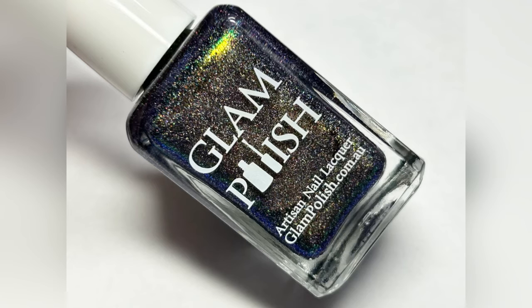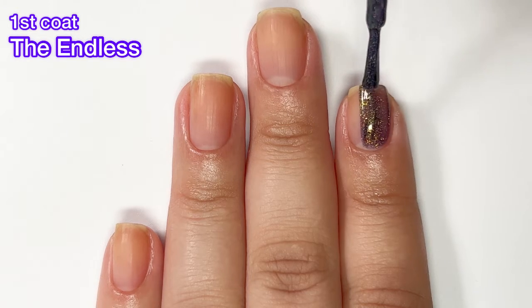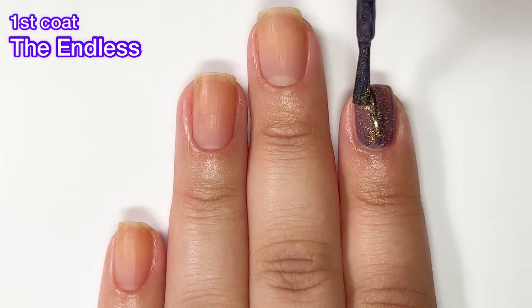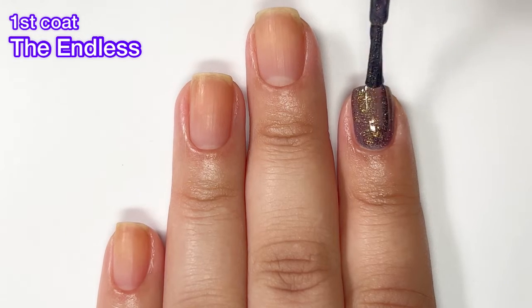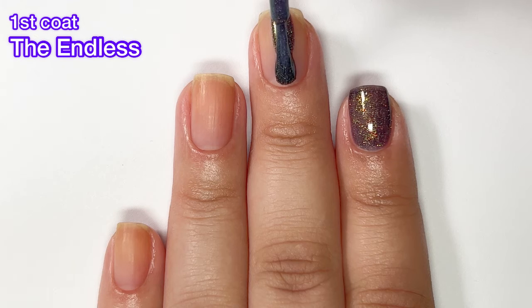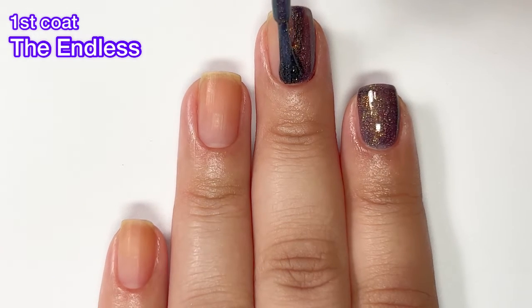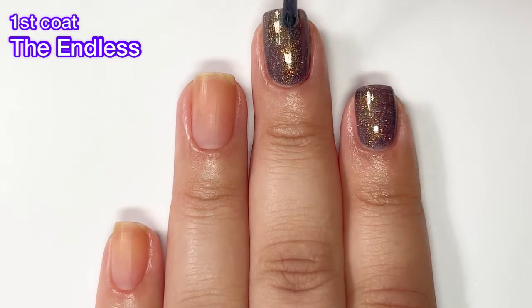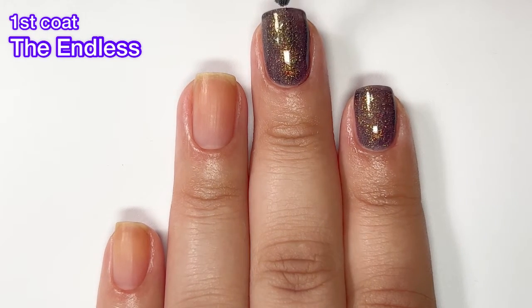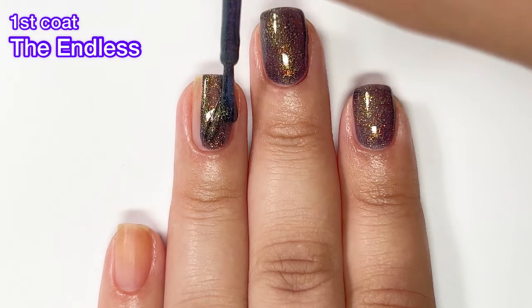Next up, we've got The Endless, and this one is a blackened purple with scattered holographic flakies and aurora shimmer. Okay, maybe this one is my favorite from the collection. I don't know, it's too hard to pick. There's so many good ones. There's so many things going on in all of these polishes, and that just makes me happy. I love to see a lot of things going on in polishes.